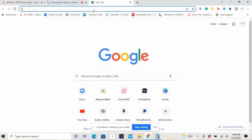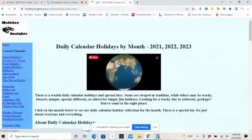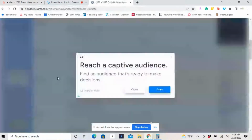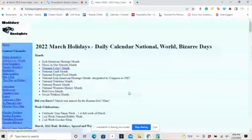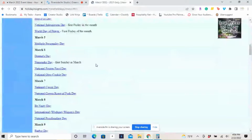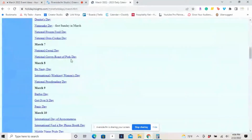So the first thing that I always like to do is I will go to holidayinsights.com, holidays by the month. Then I'm going to go to March. And then I go through the month of March and start to look at some different ideas. Like this is National Crown Roast of Pork Day. That doesn't really fit into my target market.